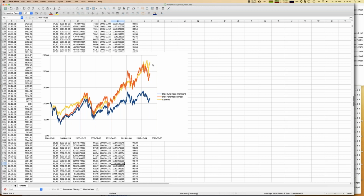And now you can clearly realize the outperformance of the United States compared to the DAX. And as far as I know, all the other European indices like Euro Stoxx or even other single countries, CAC 40, for example, FTSE from United Kingdom, none of them can show up the same performance as the United States.